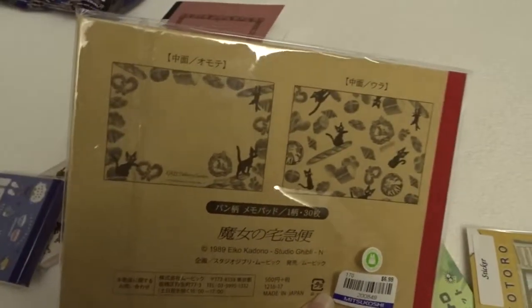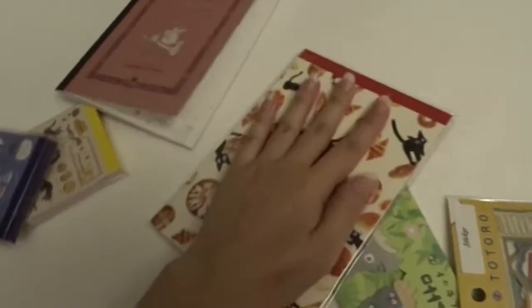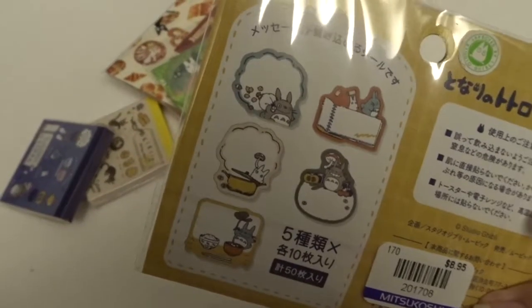I don't really know how to say, like, kind of like memo sheets, but they're pretty big. Like, this is the size of my hand. And then I bought some Totoro sticky notes, and some Totoro stickers. Here, all the designs are on the back.